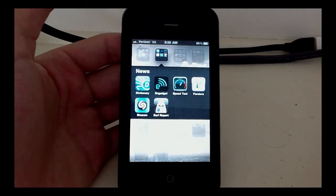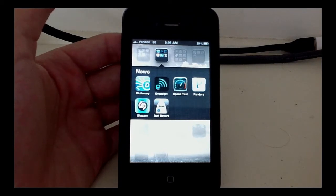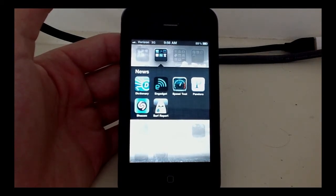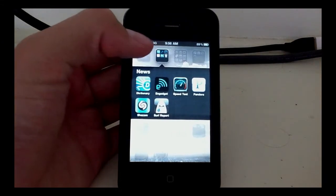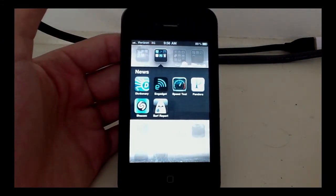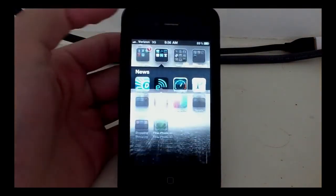I think it's only like 5 or 10 songs or something like that you can Shazam, and then you have to pay for it if you want to use any more. I didn't realize that at the time, so I just kept using it, and now Shazam is inactive for a little while. Next, we've got the Surf Report, so I can see how big the waves are going to be at any particular beach of choice.